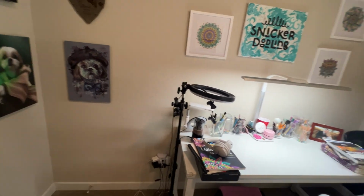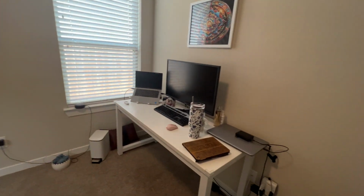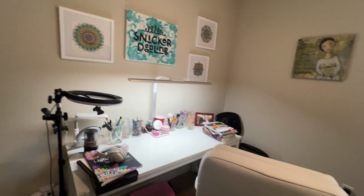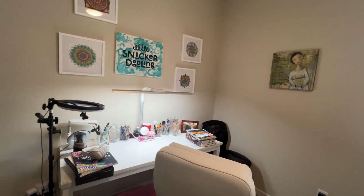So that's really it. Not anything too impressive at all, but just wanted to share. Here's kind of what's going on. Here's what my space looks like. I hope you enjoyed it. And if you have an art space you want to share, I would absolutely love to see it.